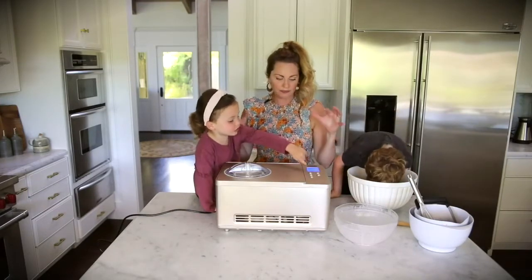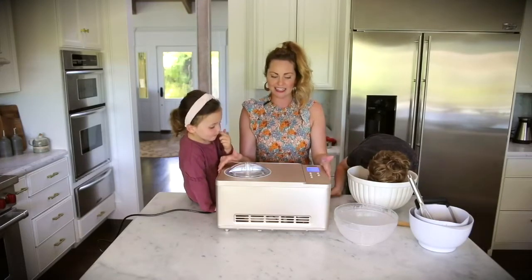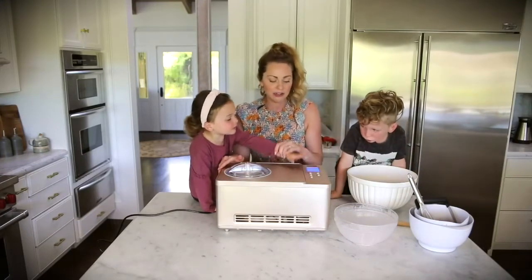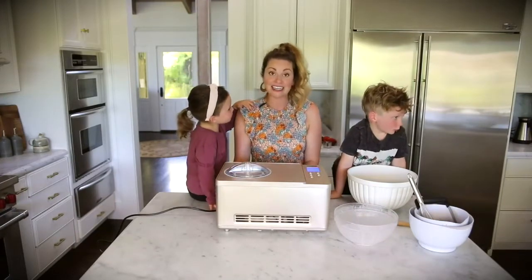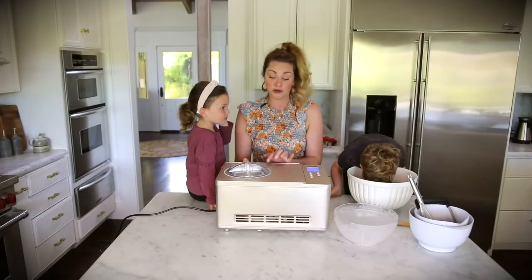The best thing about this is that it's all encased in this machine. Yes, it's a little bigger than the other one, but there's a freezing element in the actual machine, so you don't have to take the bowl out.